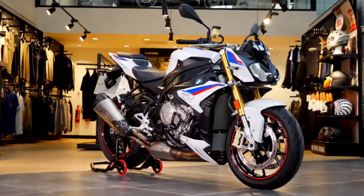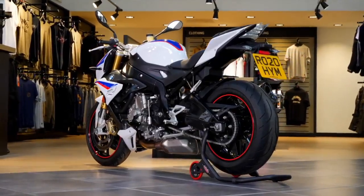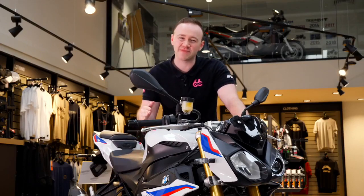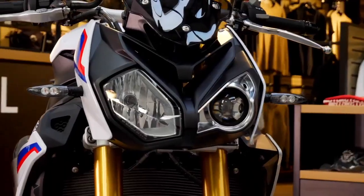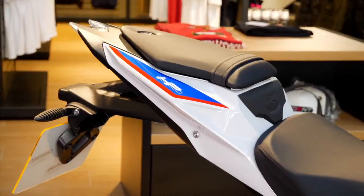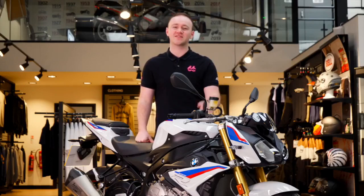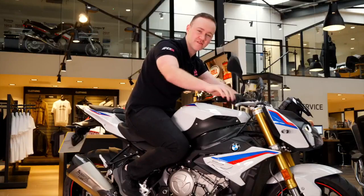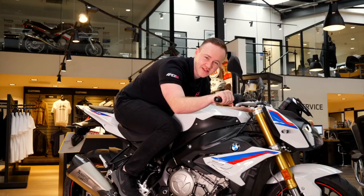Check it out. The BMW S1000R Sport in the traditional M Sport colour scheme. BMW ripped up the rulebook when they designed the S1000R Sport. It's asymmetric, angular, aggressive, and its riding matches its styling. From its headlights to its carbon clad Akrapovic exhaust, combine that with the M Sport colour scheme, and this S1000R Sport looks like it means business. And let me tell you, it does. Ergonomically, the bike's set up for aggressive road and track riding. You've got nice wide flat bars which give you a neutral riding position, but there's enough room on the seat if you want to get tucked in.